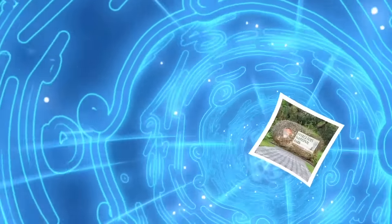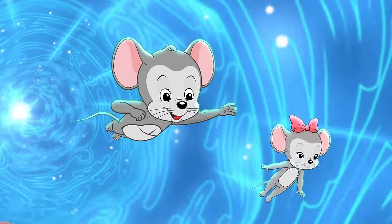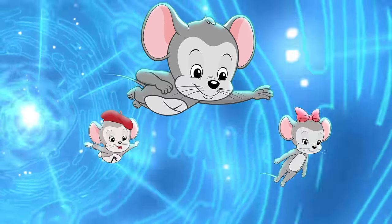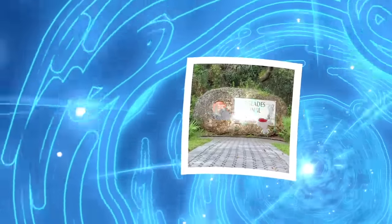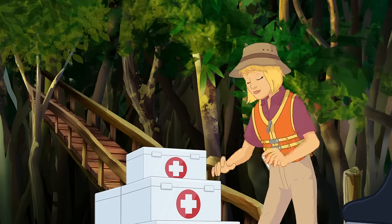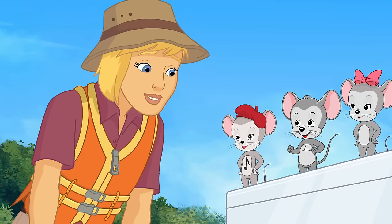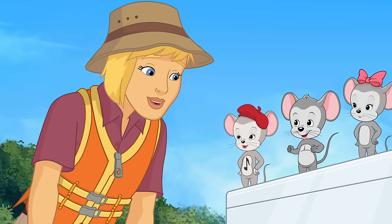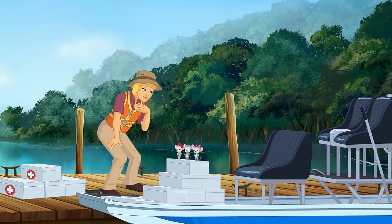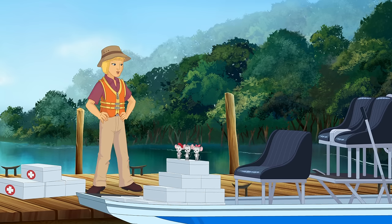Look! That sign says Everglades National Park. It's time to explore. And learn more. And more. ABC, 1, 2, 3, and Do, Re, Mi. I'm Dr. Doyle. I'm a wildlife biologist. I'd love to stop and talk, but I'm heading deep into the Everglades right now.